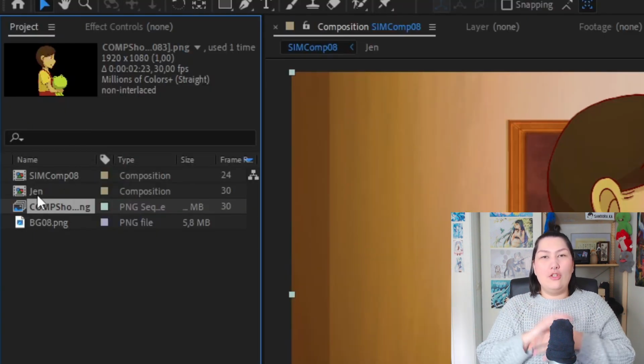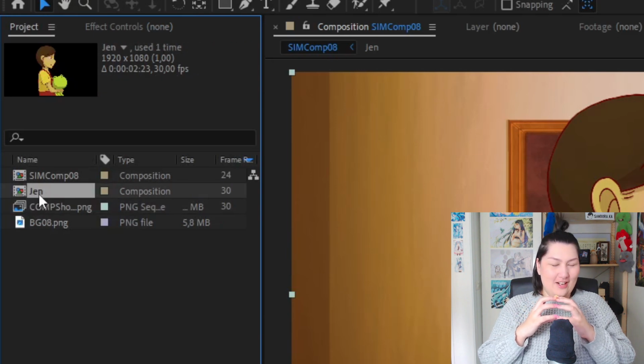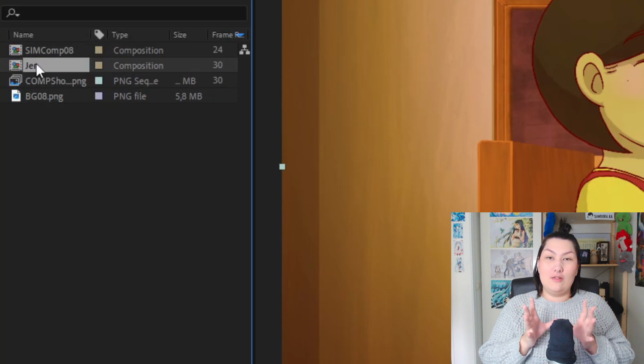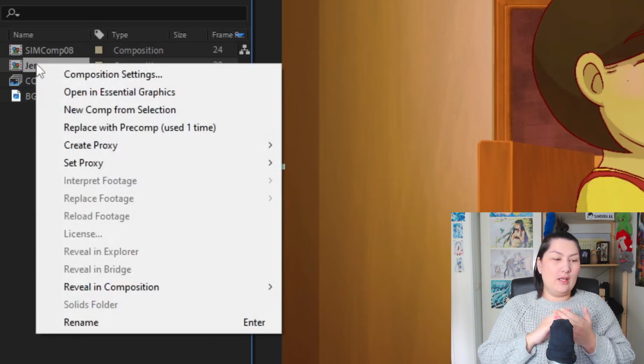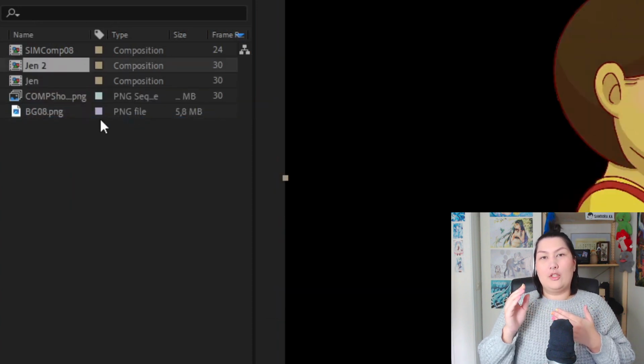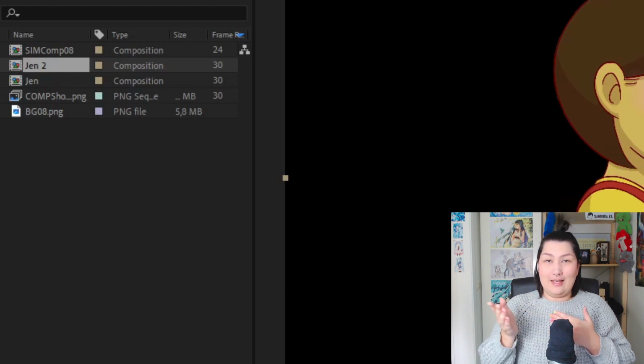When you've done that, a new sort of composite, or like a new branch of that layer, is going to be in your media library. What you need to do now is go to that library, right click that new comp and select new comp from selection. That will create a new copy or a new branch of that comp. I can't explain this, I'm so sorry. One thing I've learned from learning languages is don't ask, just do. So yeah, that's what I'm going for here.